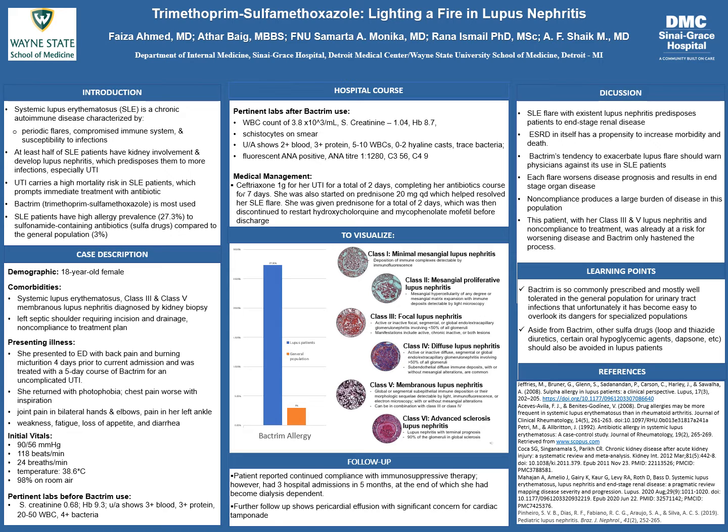and Class 5 lupus nephritis who presented to the emergency department with complaints of increased urinary frequency and a urinalysis suspicion for an infection with elevated urinary white cell count and 4+ bacteriuria. She was stabilized in the ED and prescribed a 5-day course of Trimethoprim-Sulfamethoxazole, commonly known as Bactrim.